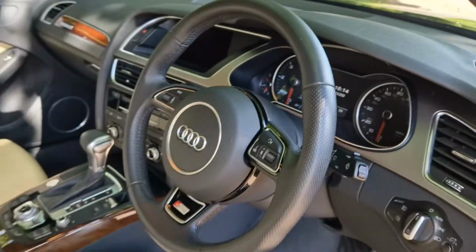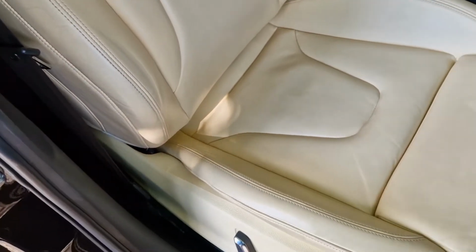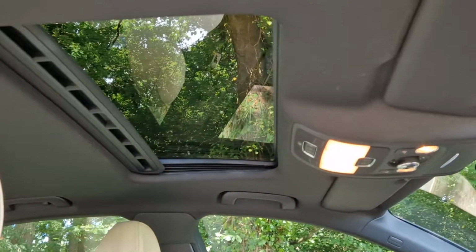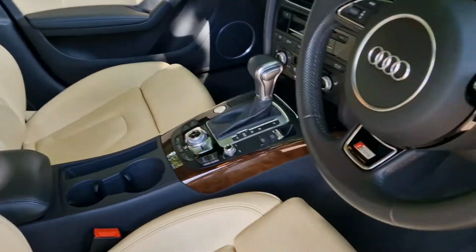The leather's in really, really lovely condition. Barely any wear to any of the side bolsters or anything like that. It's been really beautifully kept. And then up the top here, we've got the electric sunroof as well, which is a tilt and slide system.